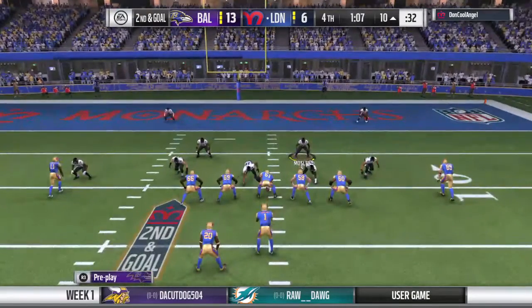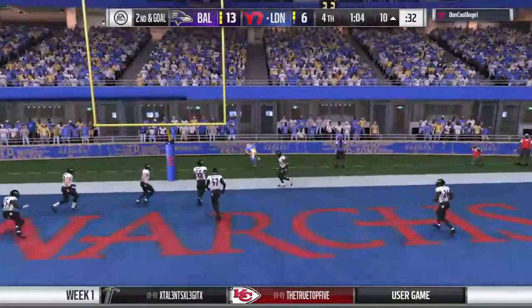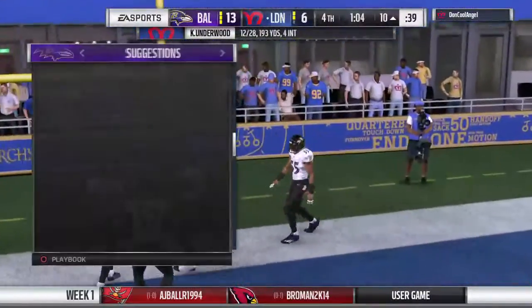Come on, let's go. He'll look to throw. Throwing middle, but it's incomplete.